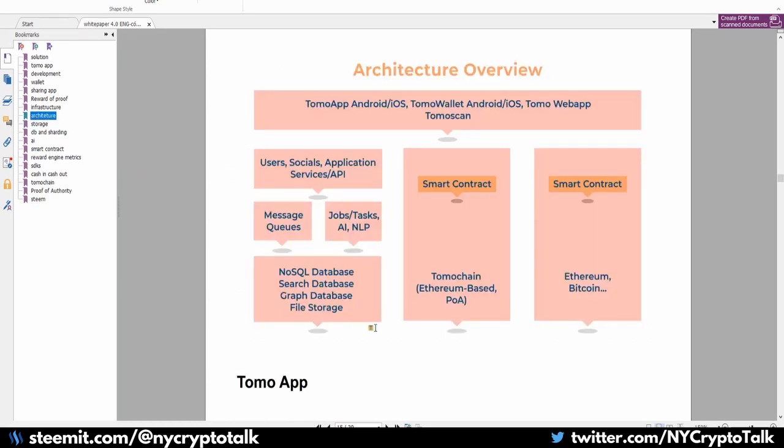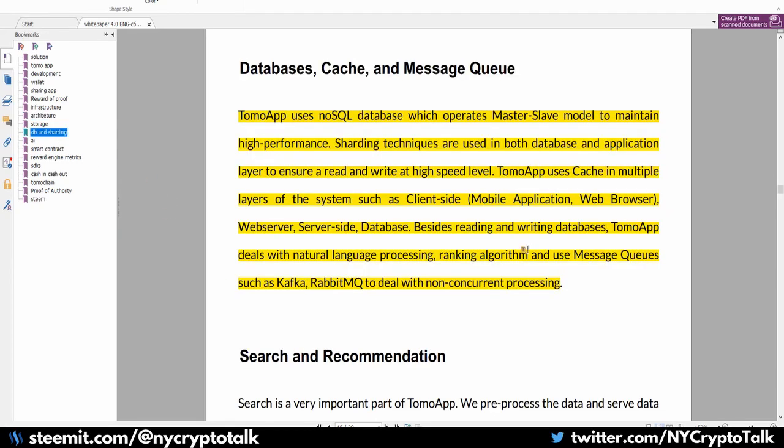And going back to the architecture, they talk about the different types of databases, but they don't really go into if these are going to be specific for Tomo or if they're utilizing an existing database architecture. It didn't really go too much into details. I would like to know more information on that.